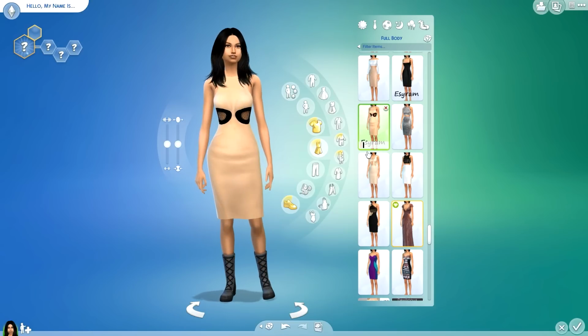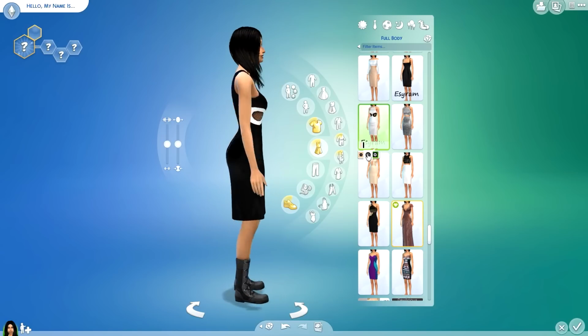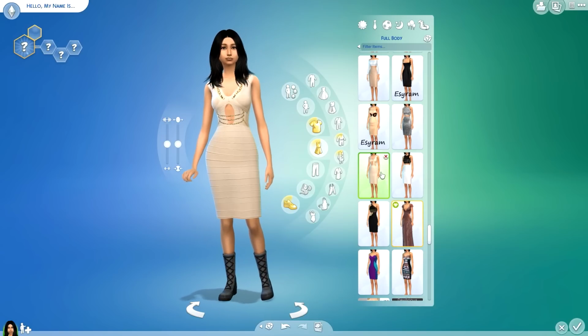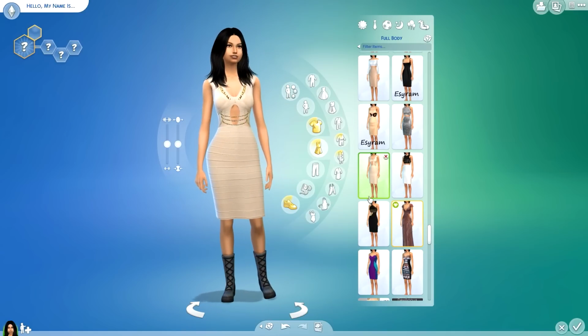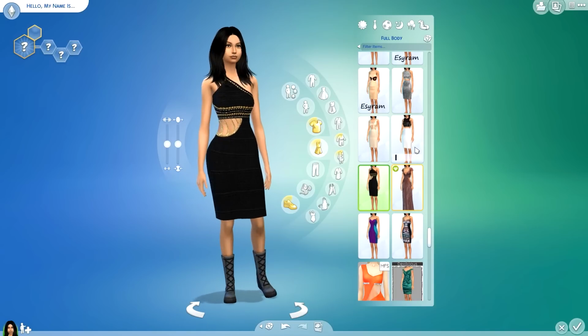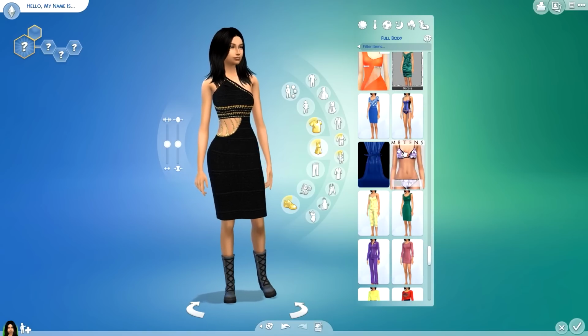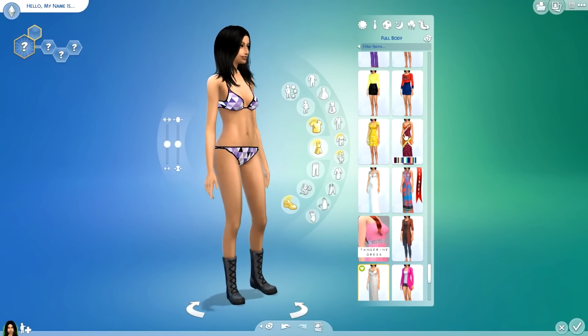So here's this dress. This one has the little cutouts that look like eyeballs. It's different. I like it though. And this dress here is super freaking sexy. I love that one. Oh, no other colors. All right, there's this one that goes with it. And I think it was this one, or these three. And then the bathing suit that looked like that.